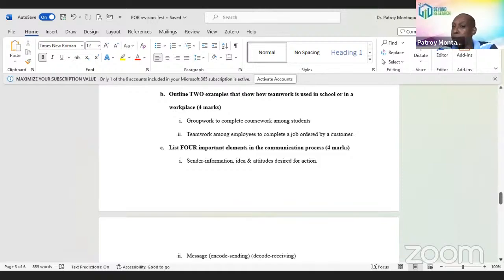Similarly, teamwork among employees can be used to complete a job ordered by customer, especially if there's a deadline. You don't want one person, with a short deadline, to be burdened and they miss the deadline as a result. Because if you miss deadline, it could also mean that you lose the contract and you lose a customer as a result. So persons can come together to complete a task within a short time. A job that is ordered and the deadline is, let's say, tomorrow, and you ask quite a few persons to come and to complete this for the customer, right? So that also can be done. 2 marks each, right? So that would be 4 marks.